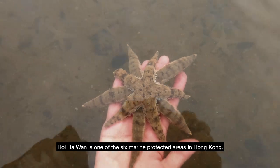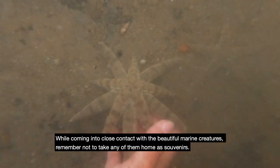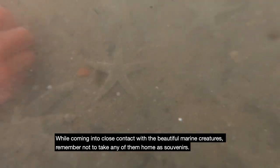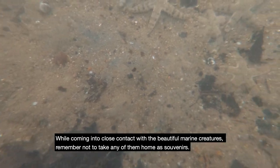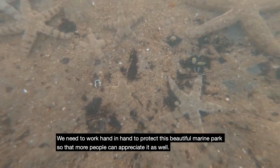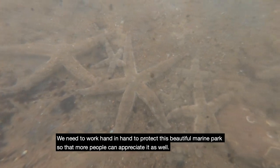Hoi Ha Wan is one of the 6 marine protected areas in Hong Kong. While coming into close contact with the beautiful marine creatures, remember not to take any of them home as souvenirs. We need to work hand in hand to protect this beautiful marine park so that more people can appreciate it as well.